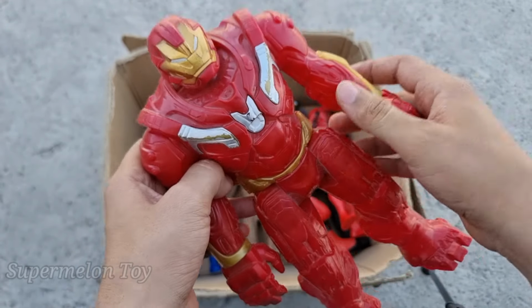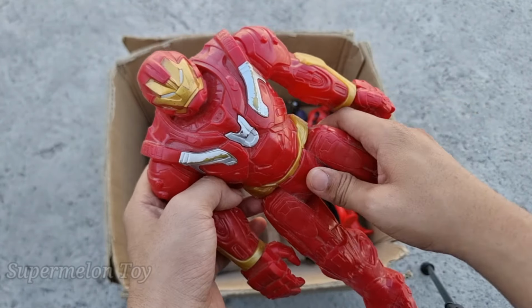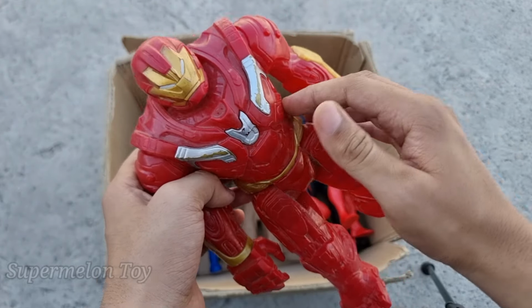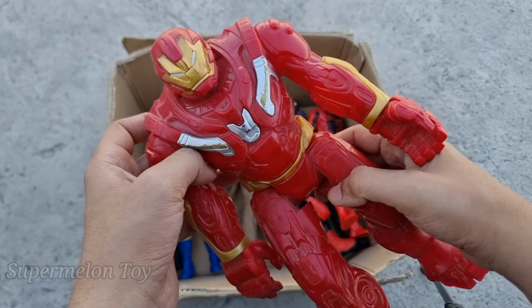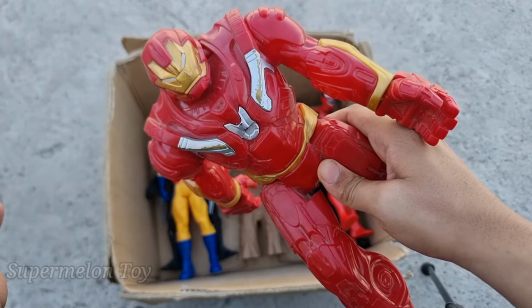Guys, we got the huge superhero, guys. Full of mechanical heavy metal suit he has, guys. His heavy mechanical suit and amazing shiny technological suit he has, guys. This is Iron Hulkbuster.